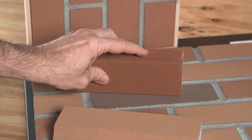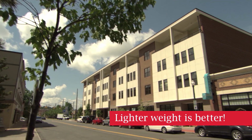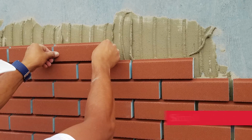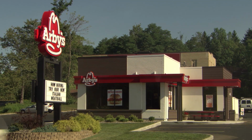much more. Lighter weight veneers can reduce construction costs in multi-story structures. Reducing structural support lowers building costs and speeds the construction schedule. NewBrick is easy to install, increasing productivity.